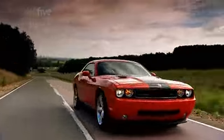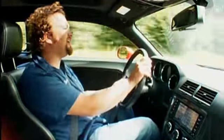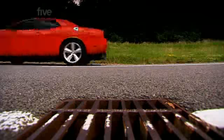The Challenger might look like it's robbed the styling graveyard, but it's actually brand new. It's a big, noisy, orange slab of a car. It struggles to get 15 miles to the gallon, but who cares? It's just about the most charismatic thing you can buy. Except that you can't.